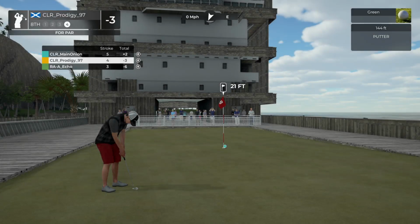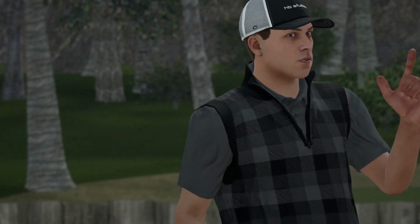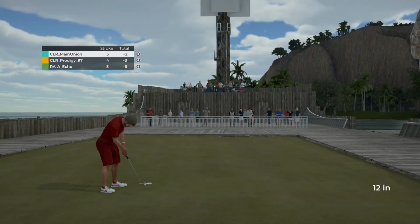He's got a long putt to contend with here. What will happen? I've never done that before. In this game. Oh, and nice. That will drop. And this will be for his bogey.